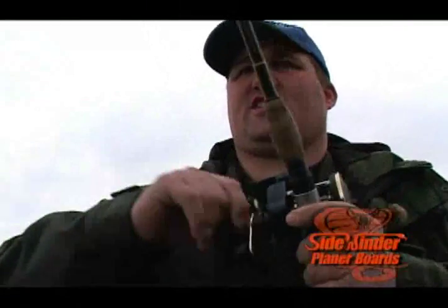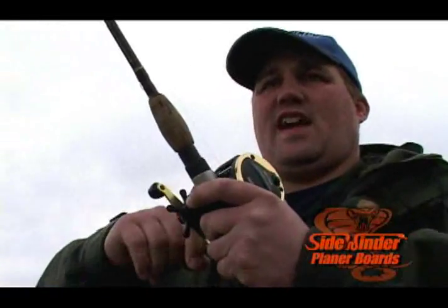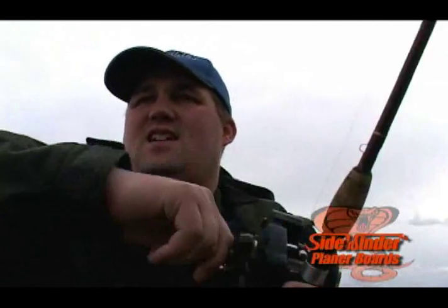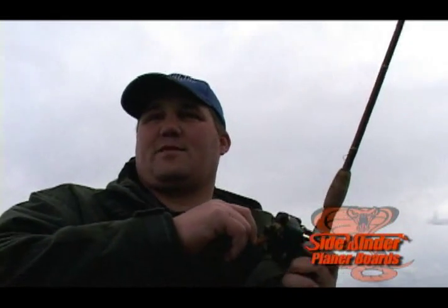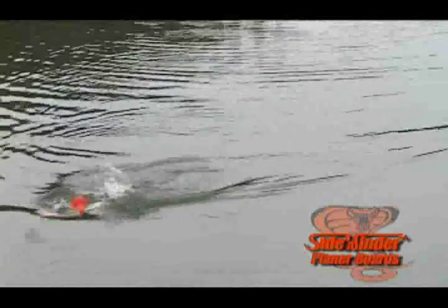Well, folks, we're fishing the planer boards today for landlocked Chinook salmon, using small crankbaits. We're gonna see if we can put a few salmon in the boat here. Come here, Junior. Let's just take a look at you. I'll let you go, little buddy. Nice little Chinook.